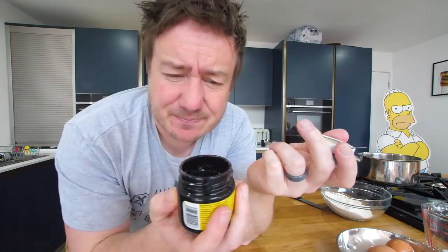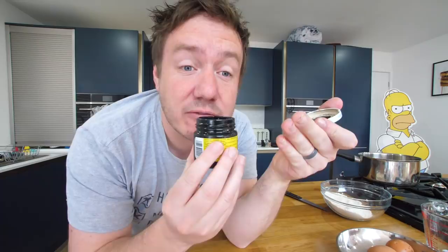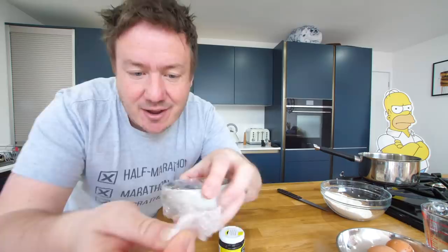I'm quite an inquisitive person, as you know, and I opened the jar last night, just in case. I smelt it, and I have no joke, it smells like fish poo. It's like the strongest, really strong smelling fish, like salmon. Nobody wants a fishy croquembouche. We're going to try and make this sweet dessert, and it's going to taste of fish just to get the black color. But luckily, I still have some activated charcoal powder.